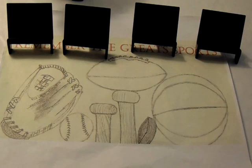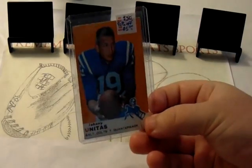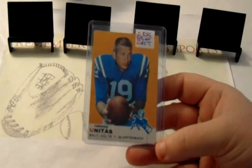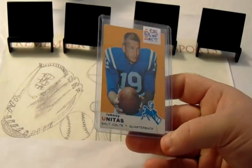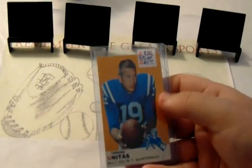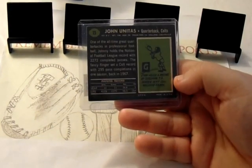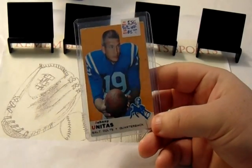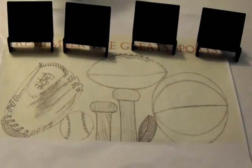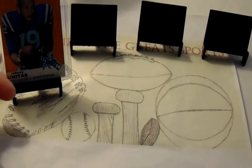So this is a 1969 Topps Johnny Unitas card. And as you can see, the corners are rough. About every corner is rough. There's a slash on the side here. There's a few markings on there. The back is not horrible, as you can see. But it's not the nicest and prettiest card out there, that's for sure. But you can see the $5 price tag on there, which I thought was more than fair of a price for that card.